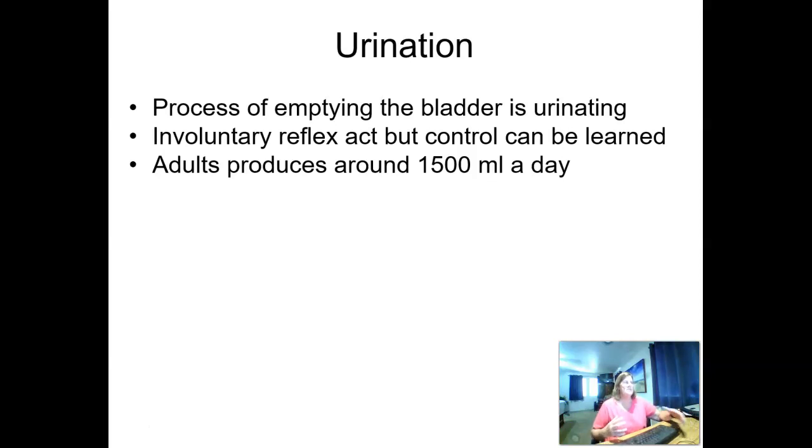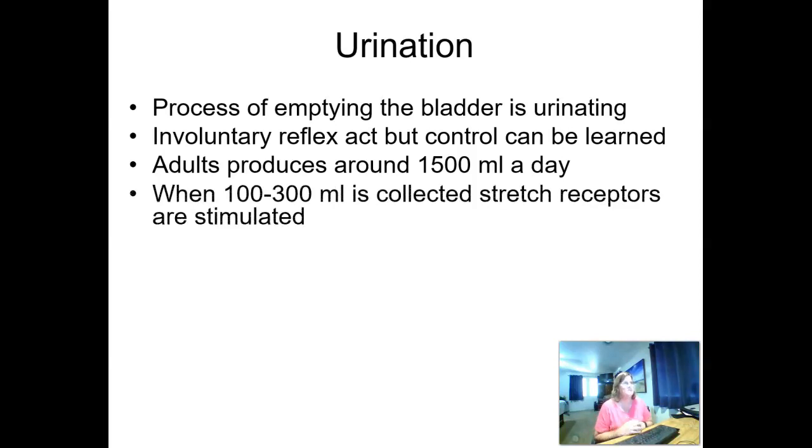So one of the reasons we don't expect what a person takes in, volume fluid-wise, and what they put out in urine to equal each other is because a person also loses fluid through perspiration, through exhaled air, and in their bowel movement as well. But 1,500 is a general rule.